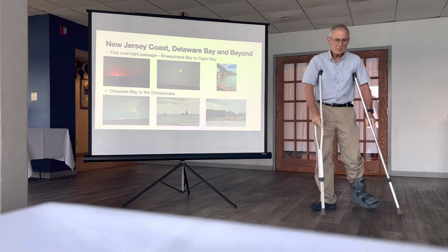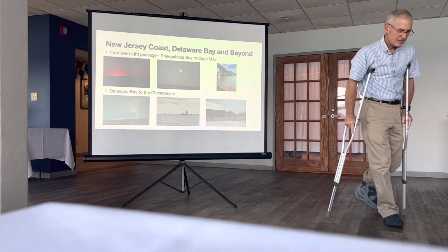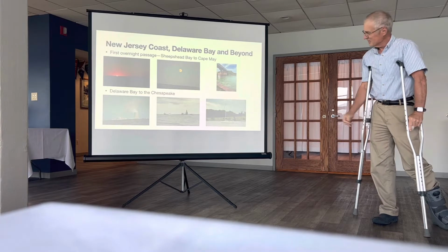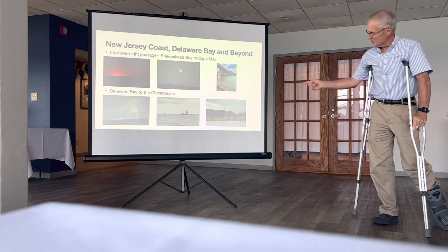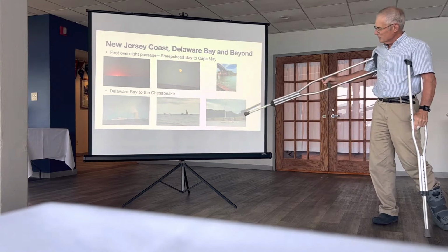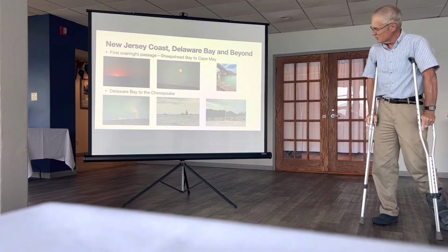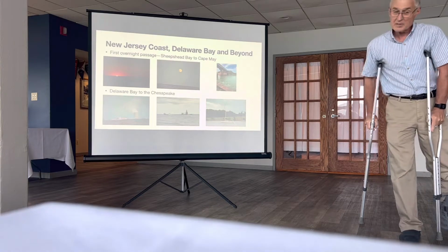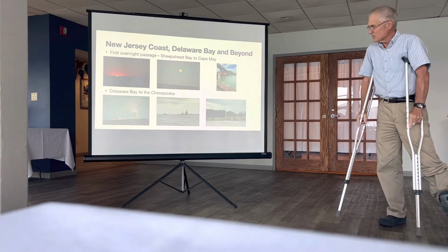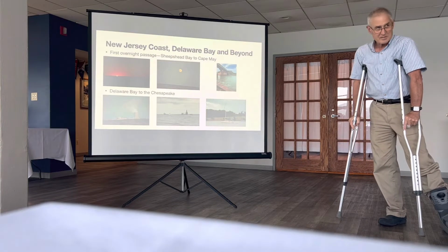And we finally got up to the canal. We went across the canal to the Chesapeake Bay and got into the Chesapeake Bay. And after about 70 miles, anchored at the Bohemia River there. And that's the other Sabre that was with us, Susan and Dave's Sabre, in the Bohemia River. So that was really great. We finally got to the Chesapeake Bay. We've always loved the Chesapeake, and it's a nice place to stay.